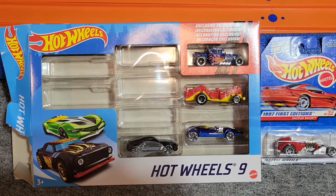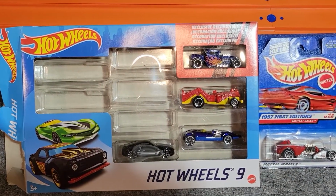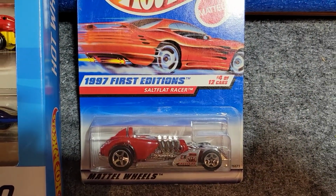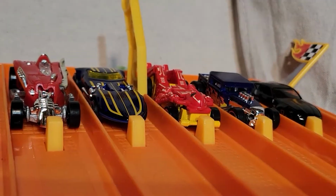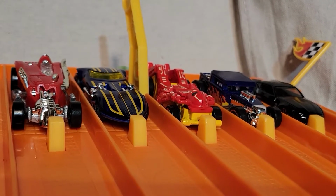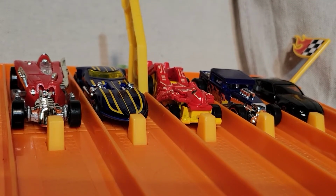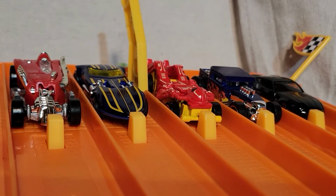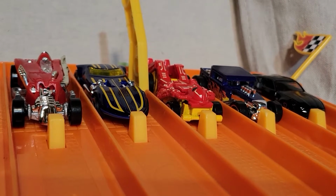We're finishing up the 9-pack. Got 4 cars in there. And we'll run this salt flat racer against them. They're set to race. That black car is a Nissan 370Z, looking pretty nice. And we got a Bone Shaker, a Zombot, then a Twin Mill, and then the salt flat racer.